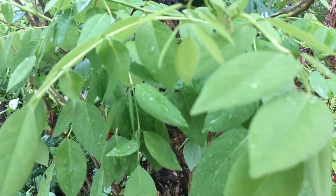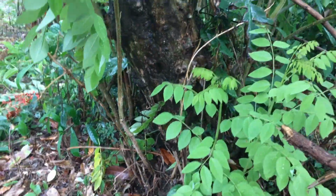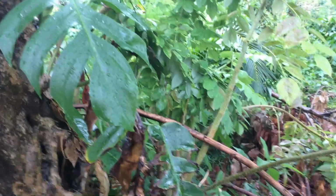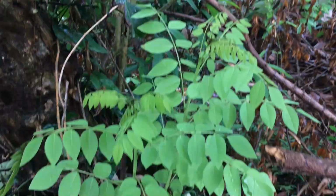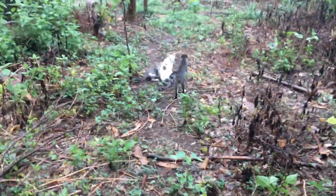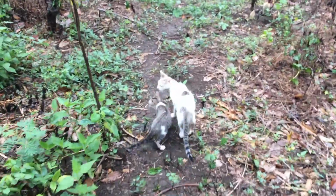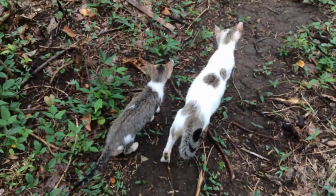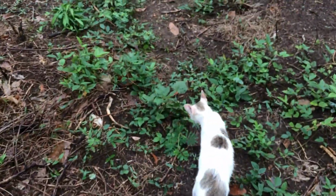And this is the Madre cacao leaves. You see the branch, the main trunk. So that's Madre cacao. Yeah, it's very big already. And this one is dragon tail. So there are lots of dragon tail here. And young coconuts. And my kittens. Here they are.